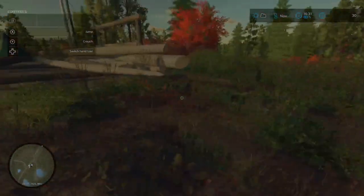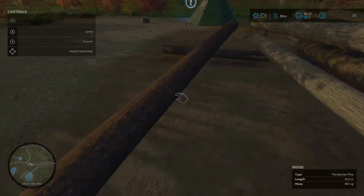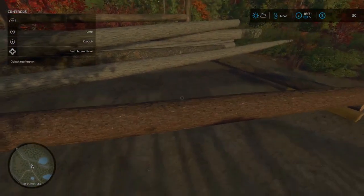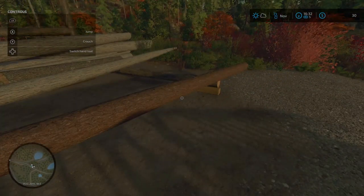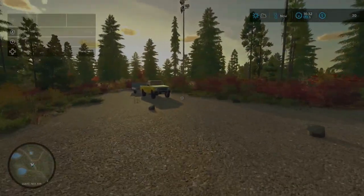I don't think we had any trees left. I think we got them all up here. So we'll have to grab these with the wheel loader. Take them over to our trailer. Cut them. Probably going to half them again. I think halving them will be perfect. So we'll get them loaded up onto our trailer.